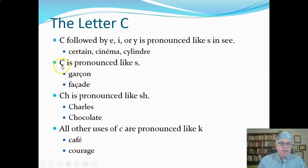Now sometimes you've got a C with a cedilla on it, and that's pronounced like an S also, even when it's not followed by E, I, or Y. So if you want to make a C pronounced like an S, and it's not followed by the right letter, you put the cedilla, this little squiggle coming down from it. So we have garçon, which is a boy, or a façade, which is a facade. So that's C with a cedilla.